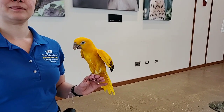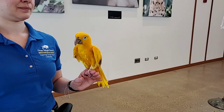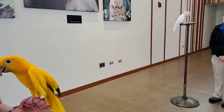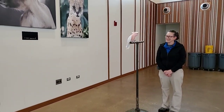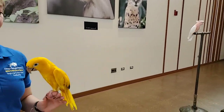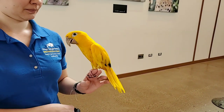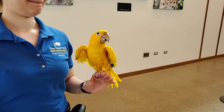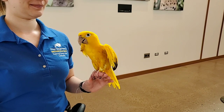So can these parrots fly? They are flighted. While Jasper is flighted, we do trim his wings for his safety here at the zoo. Wilson has some feather loss on his wings due to a past injury, so he cannot fly, but we monitor him for his safety. Other than that, he's a very healthy bird.